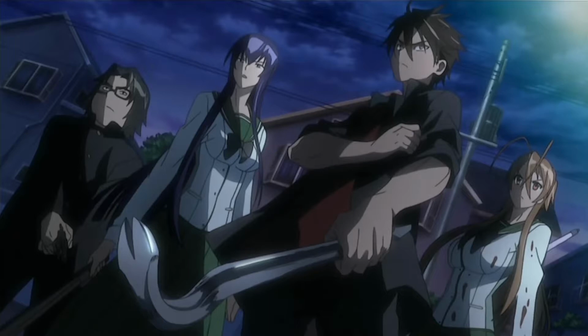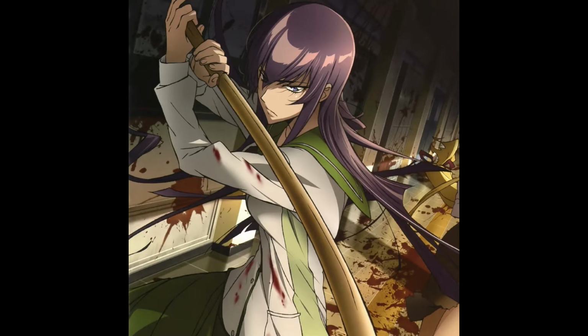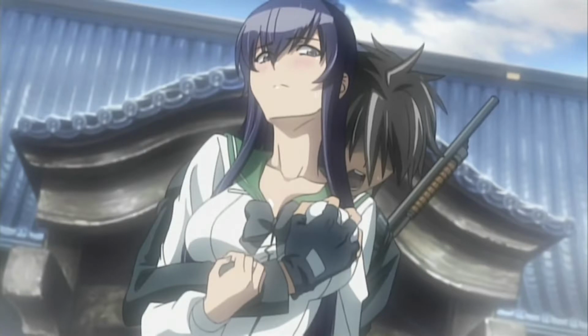The other characters are Rei Miyamoto. She's pretty cool. She's very good with a spear and stuff. Naturally, by far and away, though, my favorite character is Saeko Busujima. She's like the perfect woman for me. She's like a samurai slash bloodthirsty hot chick. So yeah, she's definitely my favorite.